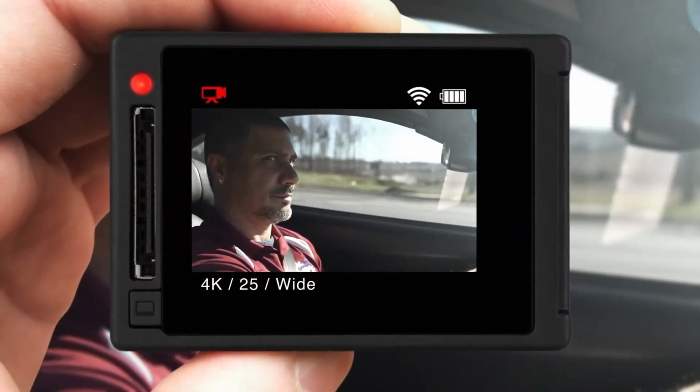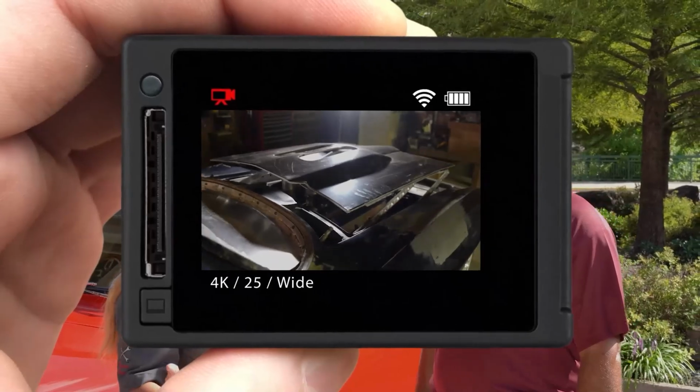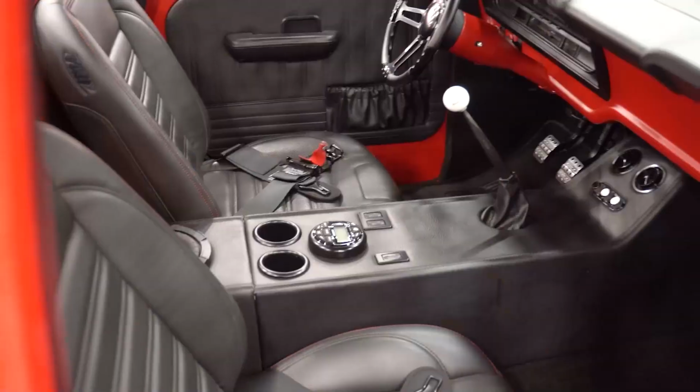Welcome to the Lokar Car Show. This is gonna be one awesome car. And I said, it doesn't even run yet. And look at it now, it's amazing.